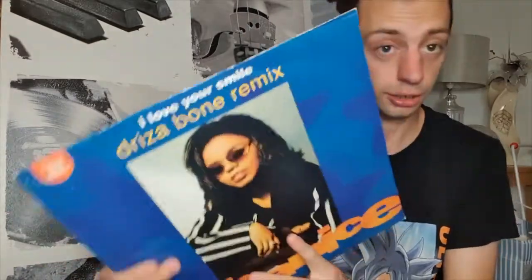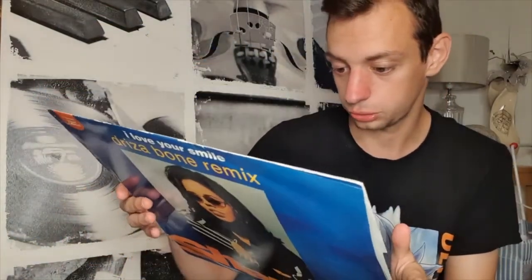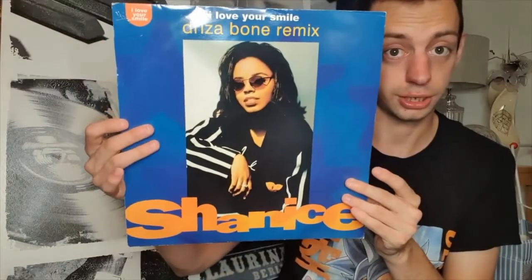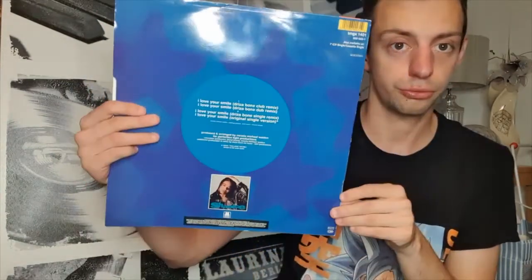So I kept a couple of other 12s for myself. Shanice, I Love Your Smile on 12-inch. It has the original single version on it, which is why I kept it. I don't know the remixes, but I kept it for the original because I actually quite like that track.